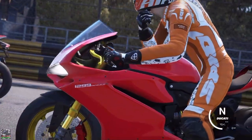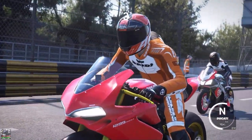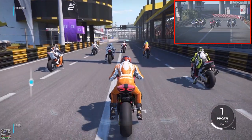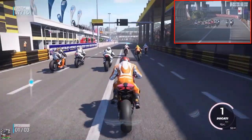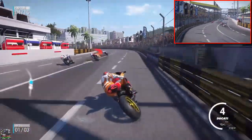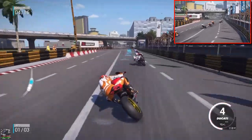Right, guys, so I've upped the performance points on this bike to over 900. We have put a racing line on the corners. This is going to be a first experience at this circuit, and I've put anti-wheelie on quite high as well, because this bike is so goddamn quick. It's unbelievable.